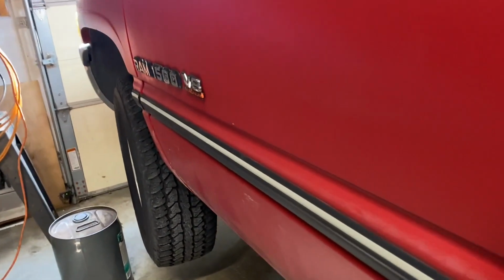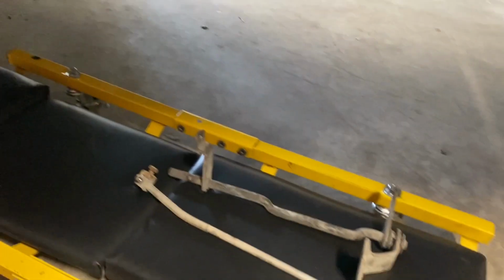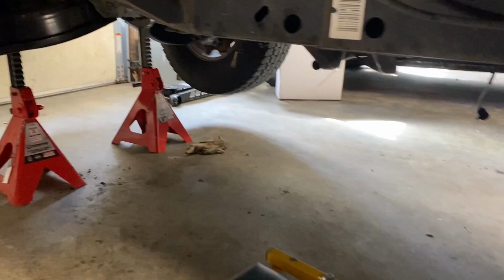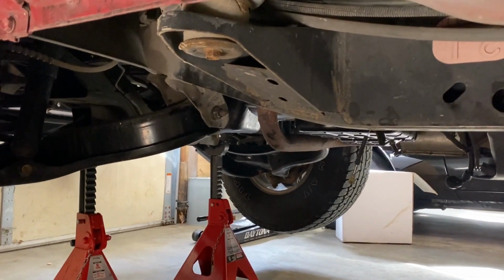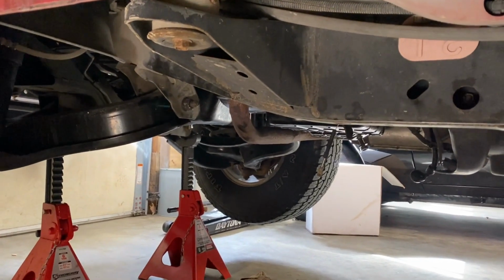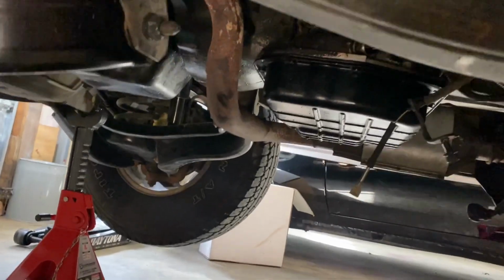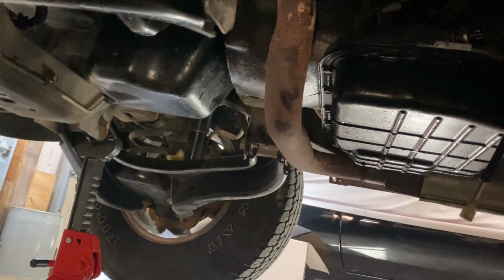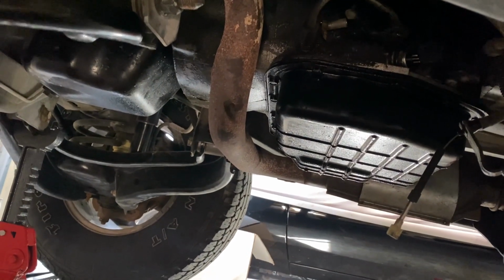So anyhow, I just got the starter out and the linkage for the auto trans, of course, the drive shaft. I do have valve covers leaking. Those are new gaskets. Can't see it now, but yeah, I'll just have to change them. It's a mess. Okay, you see where the bell housing is for the auto trans, and then you see the exhaust. Okay.